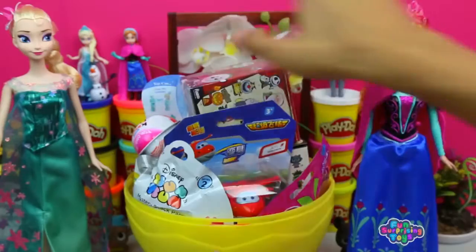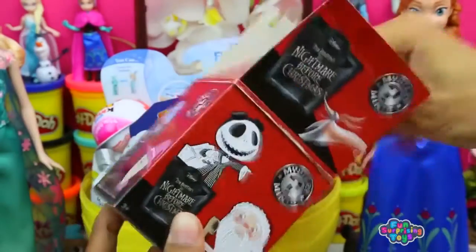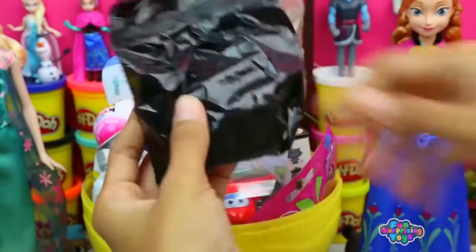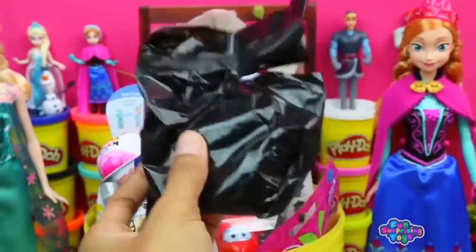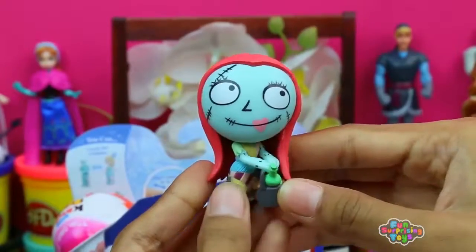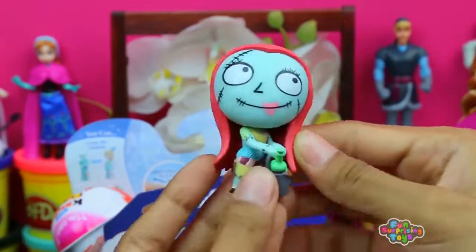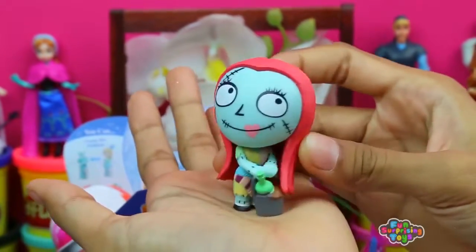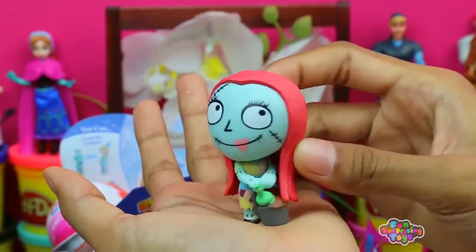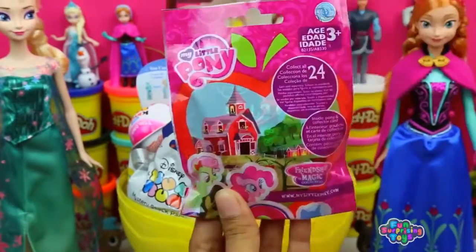What else do we have, guys? We have the Nightmare Before Christmas mystery mini blind box. I hope this is what I think it is. Da-da-da-da-da! Lucky, lucky day. We got Sally. Check out our beautiful Sally. Yes, she's beautiful. So what if she has some scars on her face? That does not change how good she looks. Bye, Sally!